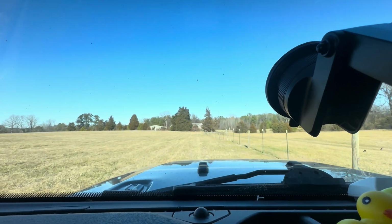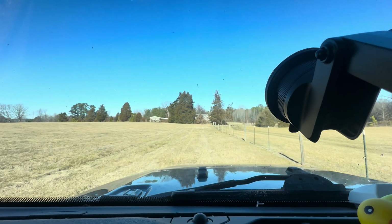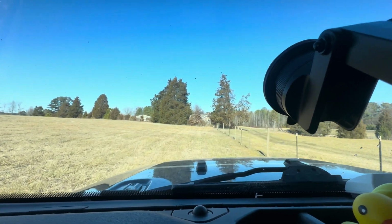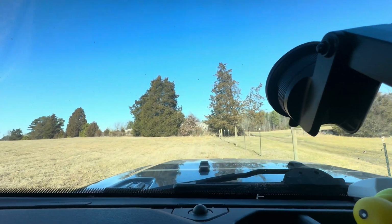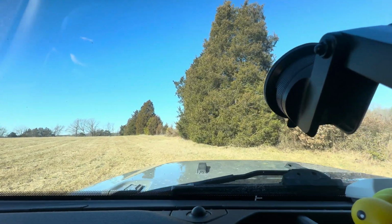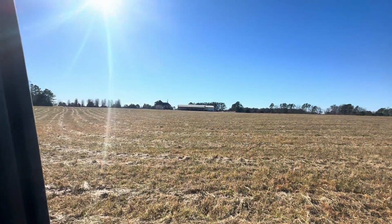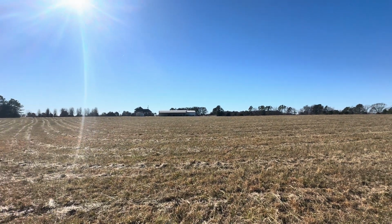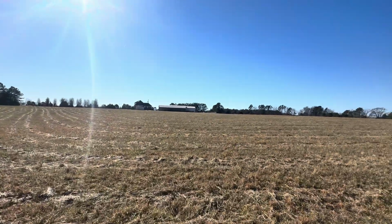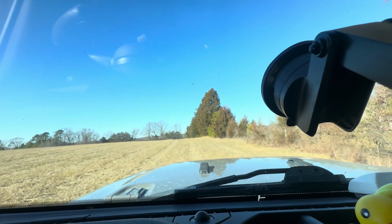Now again, they don't want to sell the house with less than 7 acres, but the 7 acres is the immediate land around the house and the shop. But they are more than happy to survey off however much more acreage you want. I'll show you again. There's the back. Or you can take all 33.74.